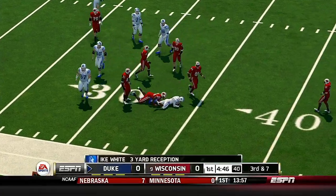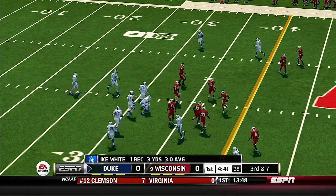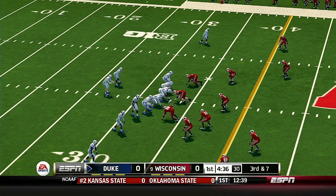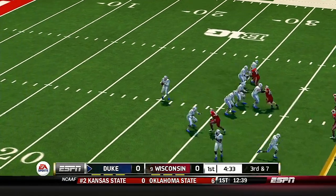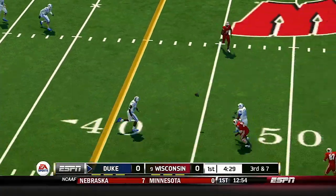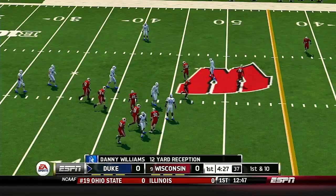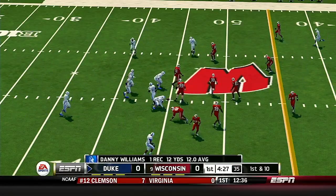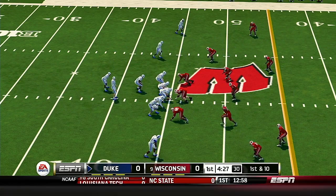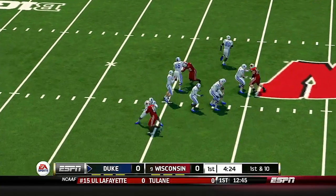Quick throw, and he's taken down at about the 33-yard line. Taken down at the 45. If you're the defense, who do you try to cover this guy with? He's too fast for most linebackers. He's too big for most corners. You have to rely on your safeties, who generally aren't very good in one-on-one coverage.